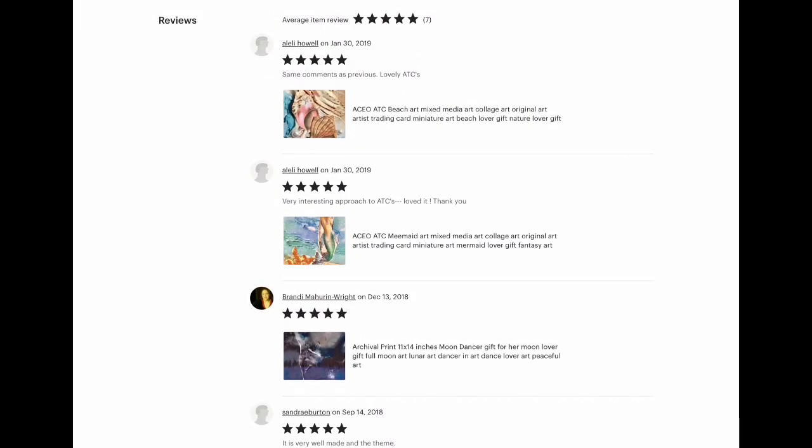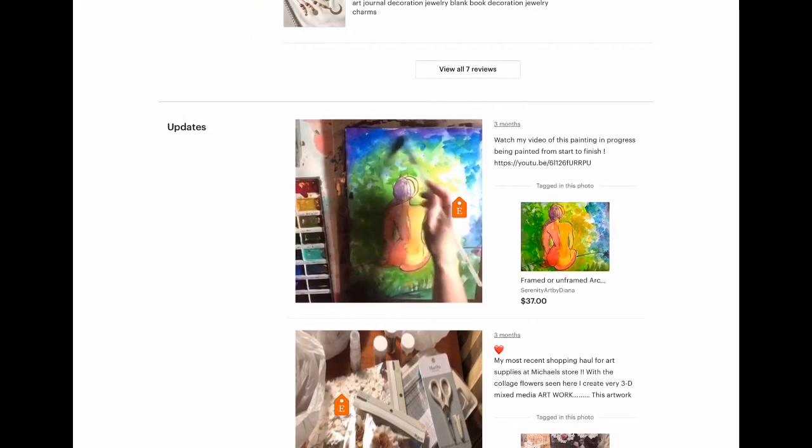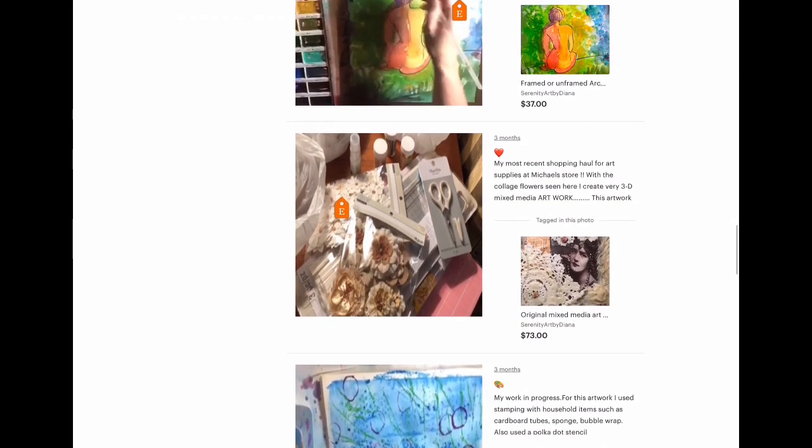And down here are reviews. So some people are very kind to leave a review after they've received a product, and all of those are 5-star reviews. These are shop updates. It shows you kind of like a behind the scene image of some of the prints that are for sale. So there you see me painting that in progress. Actually, that goes with a YouTube video. I actually painted that painting on YouTube in a video.